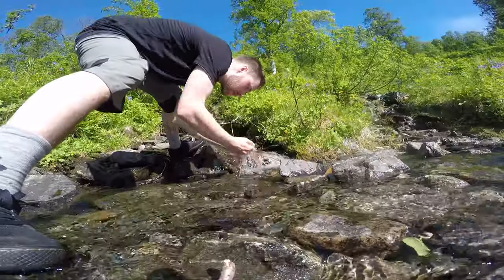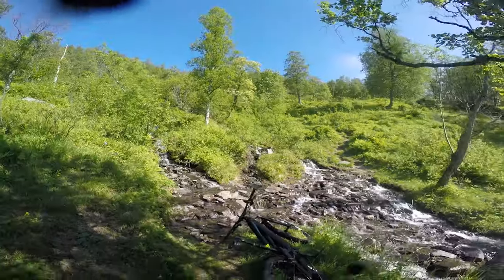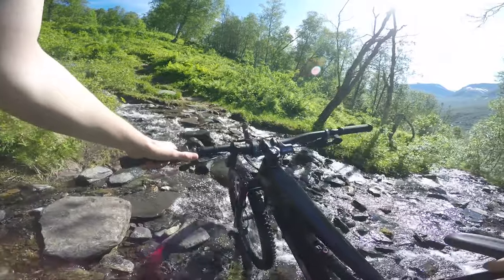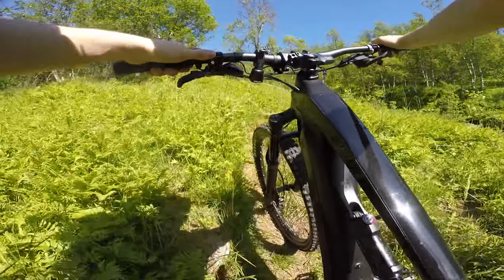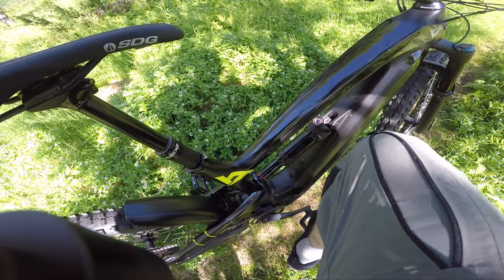And it's always refreshing stopping by nature's own water supply for a small drink. That's refreshing. It starts off quite hard, very steep and rocky sections, so I'm pushing and using walk mode a lot. And walk mode, it functions real good once you get used to it and you choose the right gears.